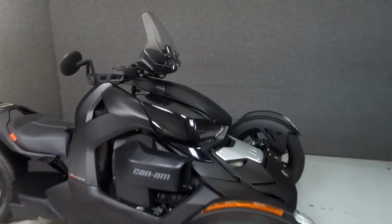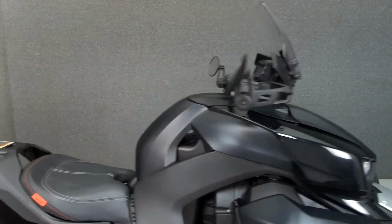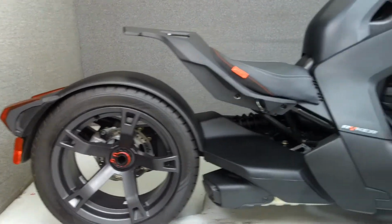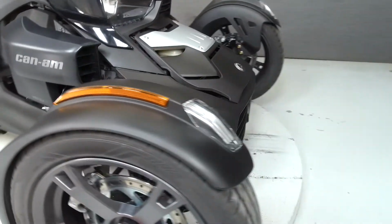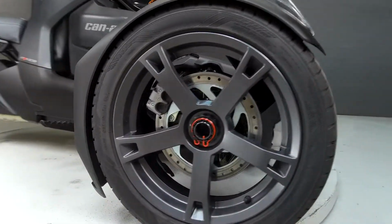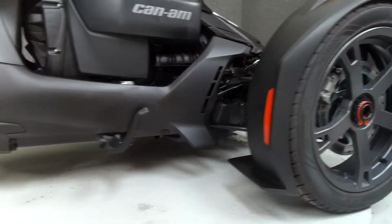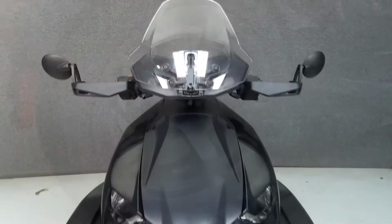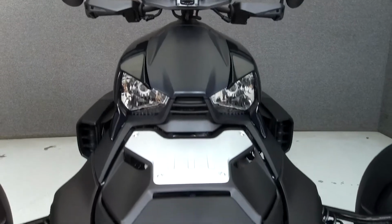Today we're taking a look at this 2019 K&M RYKER 900 Ace with 650 miles. Powered by an 899cc engine with a CVT transmission, the RYKER puts out 77 horsepower at 7,100 RPM and 56 foot-pounds of torque at 6,300 RPM. That has a seat height of 23.5 inches and a dry weight of 616 pounds. This bike has been upgraded with a windshield.